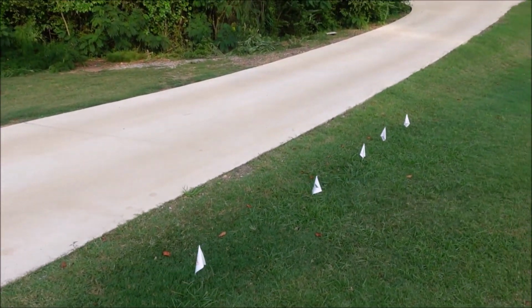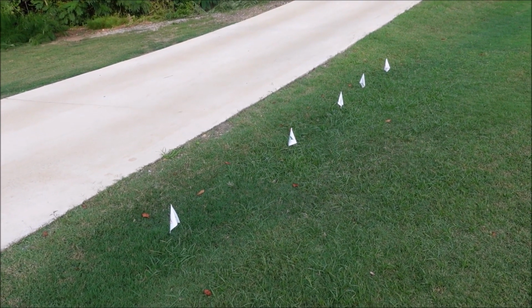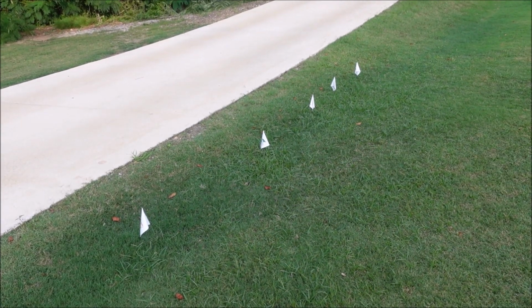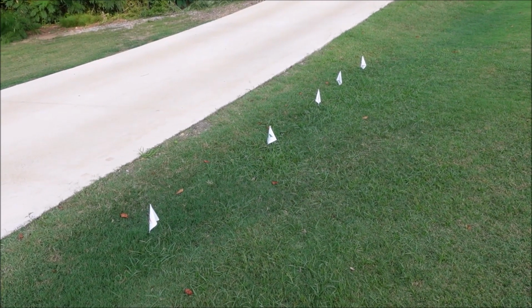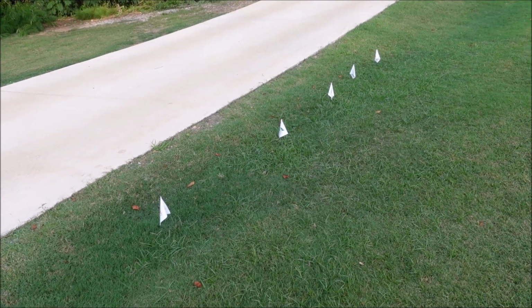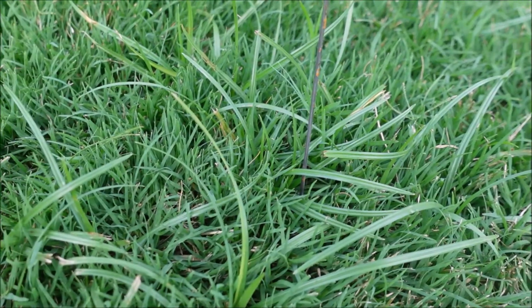The other thing I've done is I've already marked out an area of the yard that has a ton of nutsedge. I've got 5 flag markings in the lawn with the name of each herbicide represented here. So we're going to spray each section with the herbicides, and then we're going to see what happens. So let's take a look.